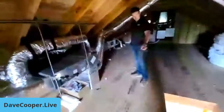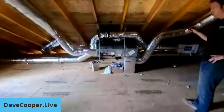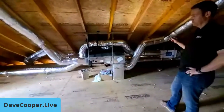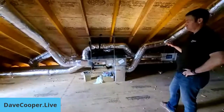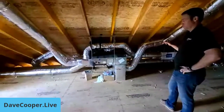We got the attic over there. They designed my mechanical system. I've got a Mitsubishi 1 1/4 ton system up here. I have a very low load house, and I've got a ton of insulation. If you were going to try and find something else that would be that small, it would be really hard.